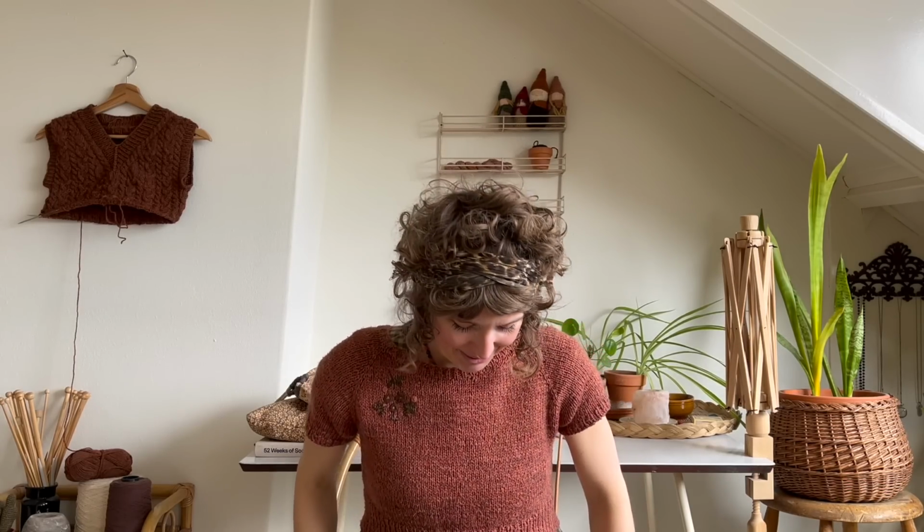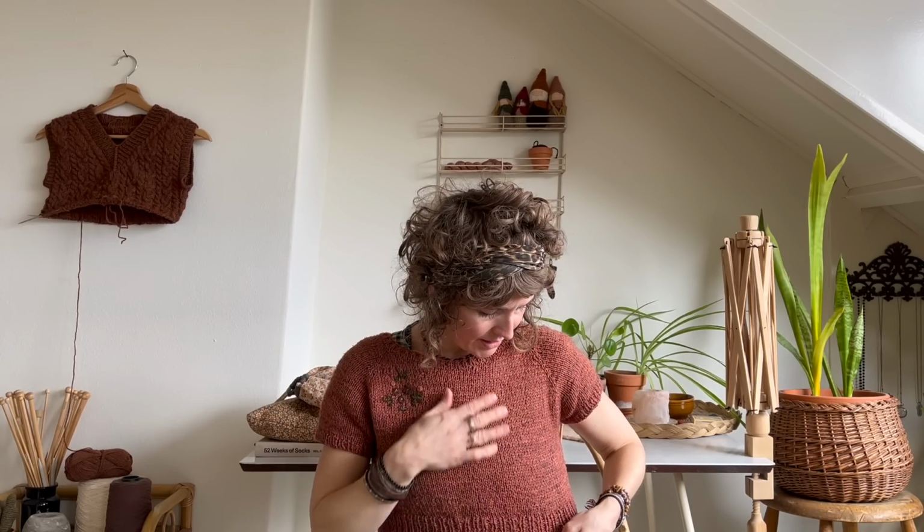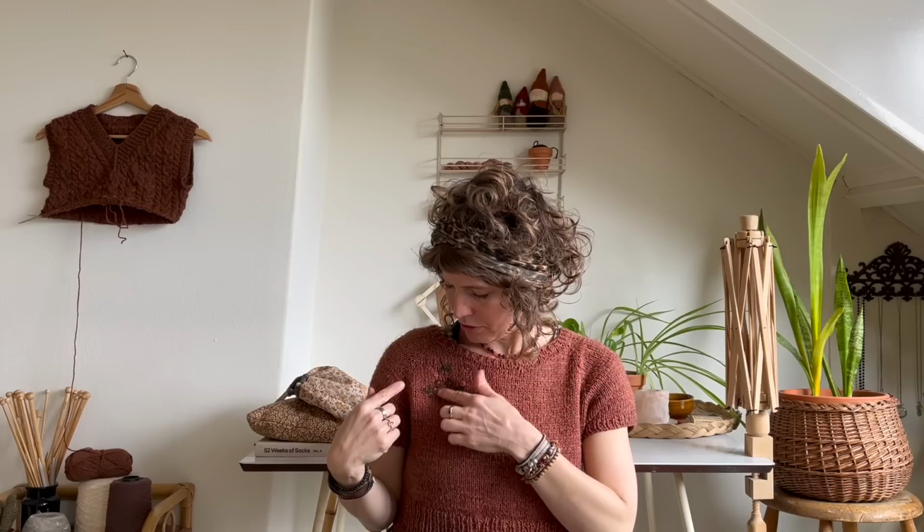So I'm happy. I knitted it with a sock yarn from a Dutch indie dyer, Atelier Lindelicht, and it is a combination of wool and nettle and silk. And in the color Red Tiger, I also added a woolly tattoo. Yeah, I'm feeling good in it today.